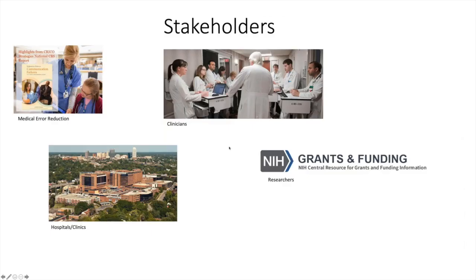But it's important because there's a lot of stakeholders that can benefit from improved data extraction from these medical notes. Not only could it help reduce medical error, which has a huge impact on our healthcare system, it can help hospitals and clinics better understand the patient population. It can help clinicians better guide their clinical decisions, and it can also help researchers really push the boundaries of research by making data generation an easier process.